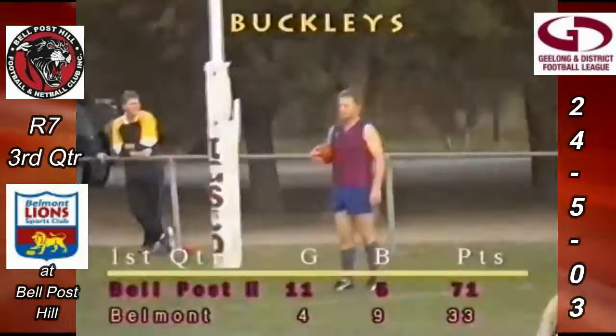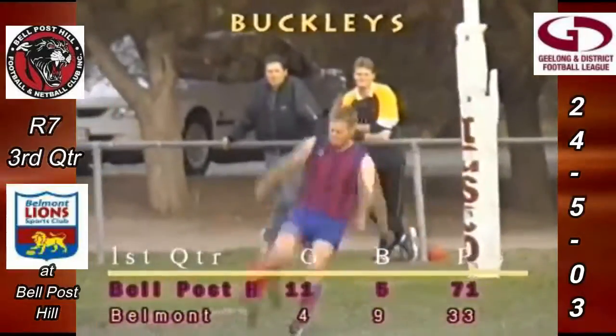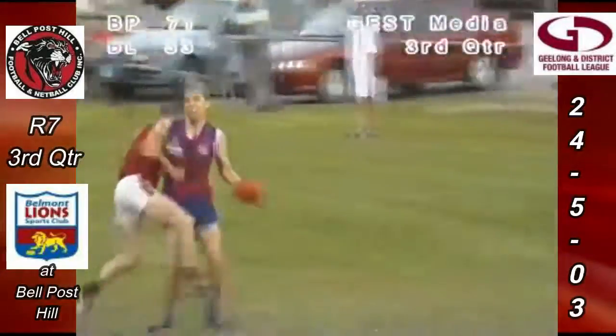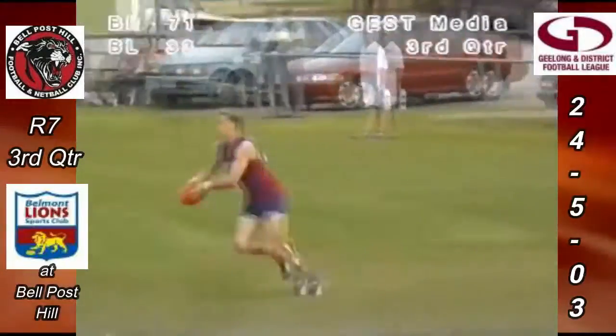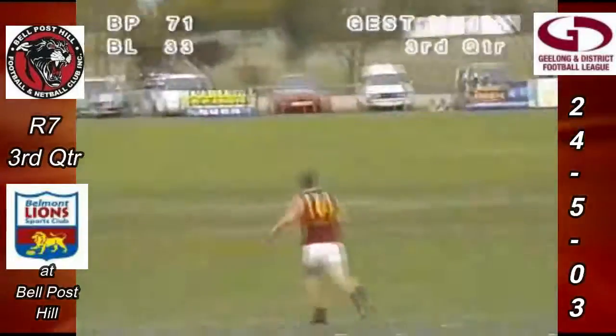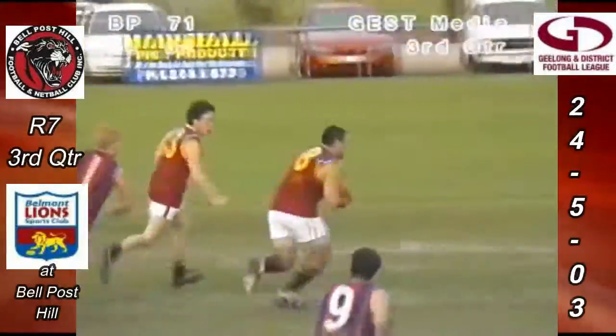7 minutes played. So Mark Roberts to do the kicking in for Belpost Hill. Decides to go to the lead of Simmons. Gone wide. He's got Newell with him, but Simmons used the long arms really and plays on quickly. He's in a bit of bother though. He's kicked it to nobody. The lead comes forward from Burley. Can't take the mark in the middle. Allen doing the roving behind the pack.